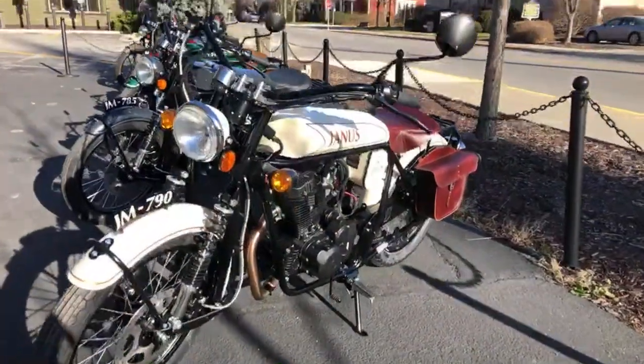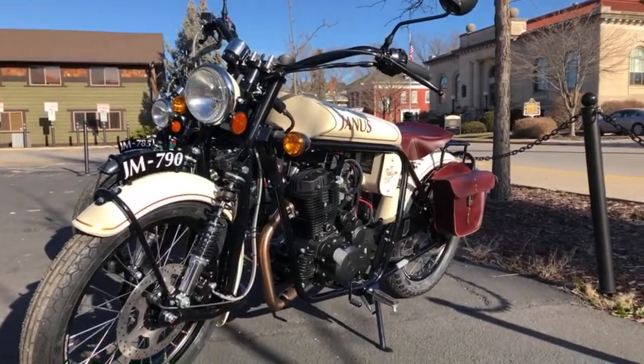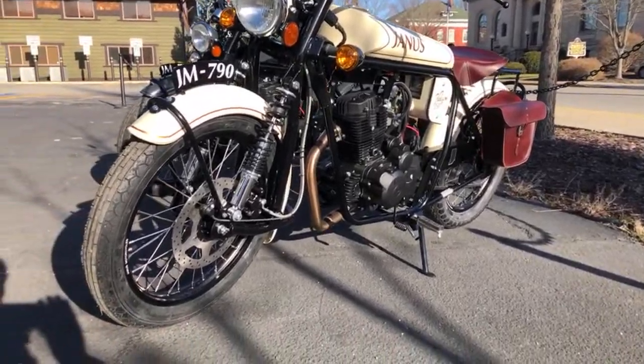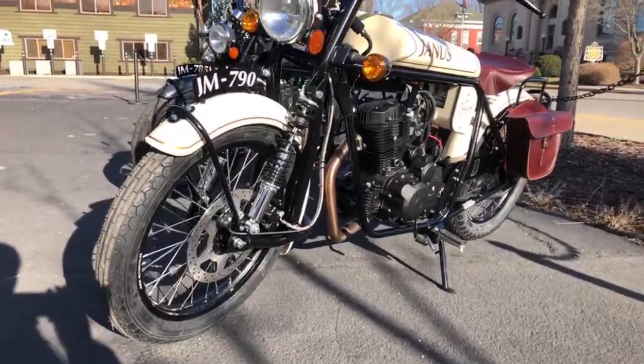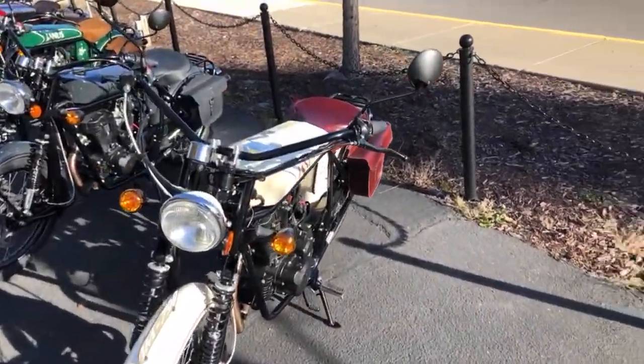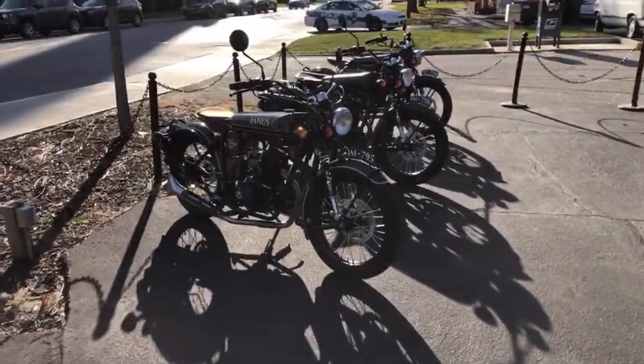I think cream has been the second most popular color this year, olive drab being the first, and I believe black was third. You got it, man. Awesome. But those new colors, it's fun to see what next year is going to bring and which is going to be the most popular. Not the best, but the most popular. Yeah, they're all the best.